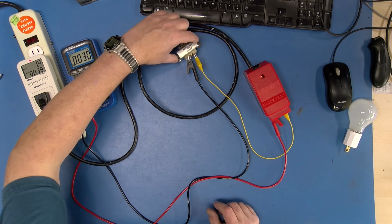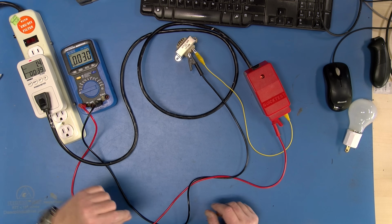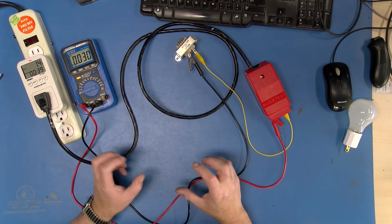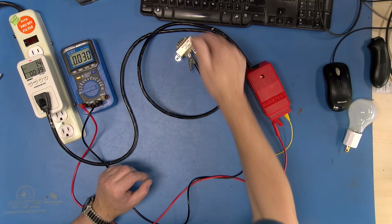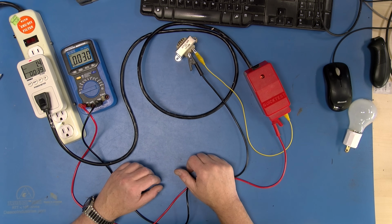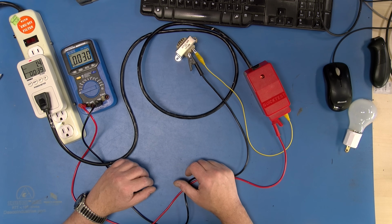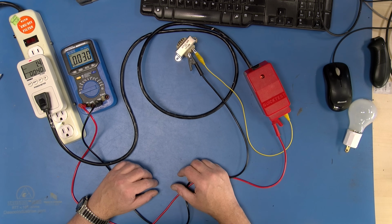Well, this is a really cheap, simple transformer. What we should do is look at a more common inductive type device. And I should point out this is an inductor, as it's hooked up right now, as is any transformer that's not connected to a load. We'll look at a very small induction motor, the most common motor in existence, and see how it behaves.